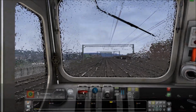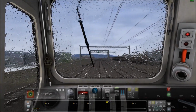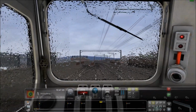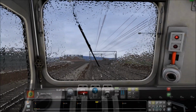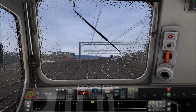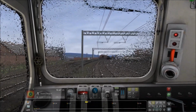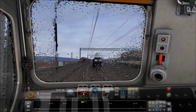Okay, now because this is a dual motor train, the engine starts off in series mode. However, at around about 30 miles an hour, the performance suffers terribly. So you really need to put it into parallel mode. It makes it a lot more powerful, a lot better acceleration, and allows you to keep your schedule on time.